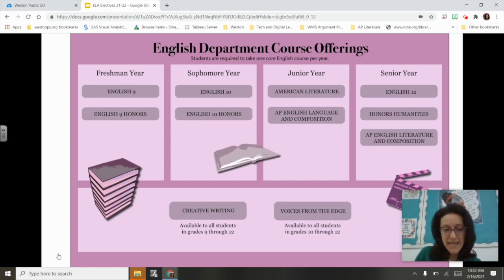And while all of our freshmen have opportunities to refine their writing skills throughout the year, in 9 Honors, there are more extensive writing assignments. So students who have some advanced facility with the written language tend to find more success in the course. I will say this, though, that students can move into honors courses in subsequent years if they are in English 9 Standard. So I don't want anyone to think that students are, I'll use the word, tracked in any way.